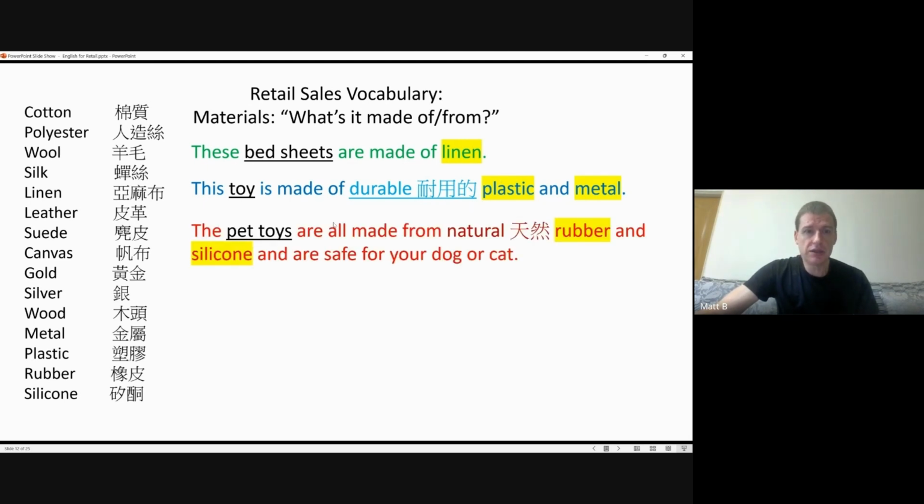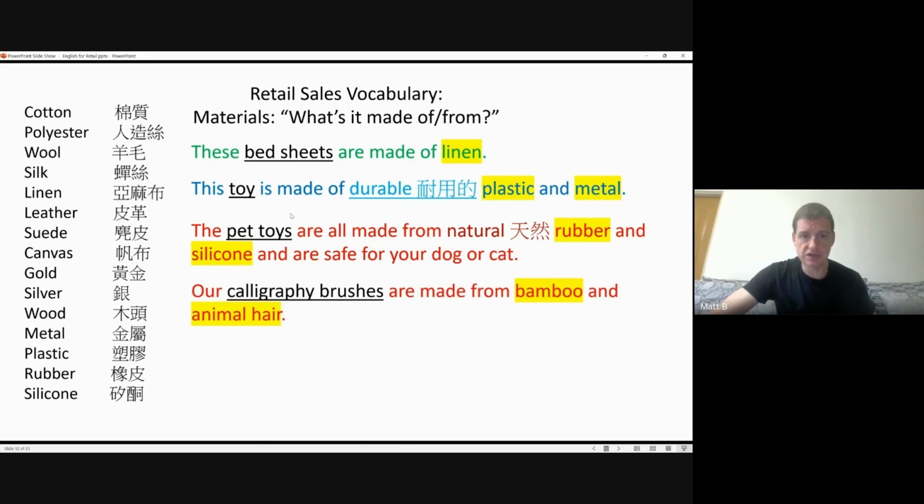Okay. A harder one here. The pet toys are all made from natural rubber and silicone and are safe for your dog or cat. Okay, I'll do that one again. The pet toys are all made from natural rubber and silicone and are safe for your dog or cat. So that's for our pet store here. Again, another good word, natural. Okay. All the food companies and food people, that's a good one to use for yours as well. Natural.